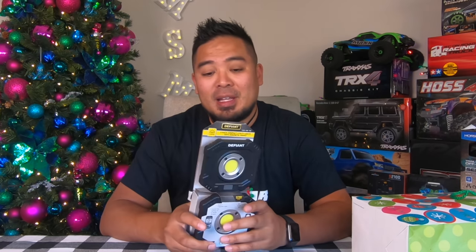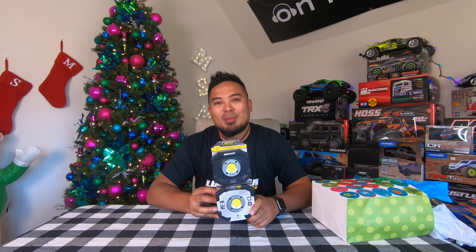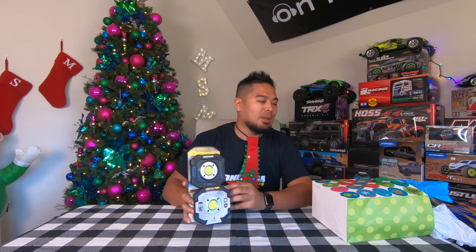I have this set because I'm gonna give it to my dad. They're good just in general. If you have a truck or you do stuff at night or you're out in the field at night, these help so much. These are lifesavers. So I kind of messed up. I don't remember how much all this stuff cost, but I think this was like 14 bucks.